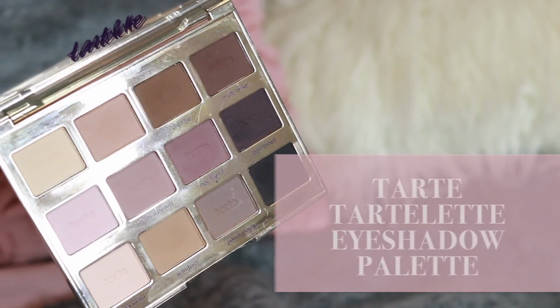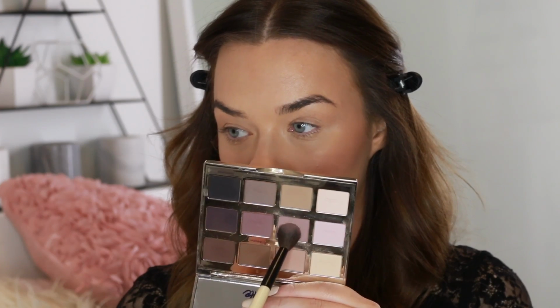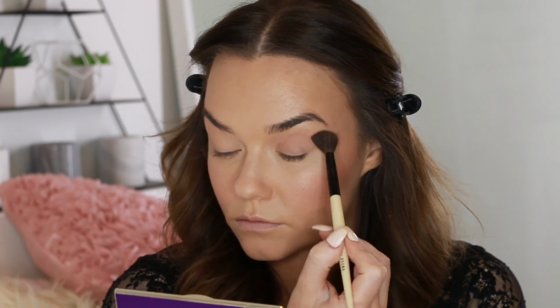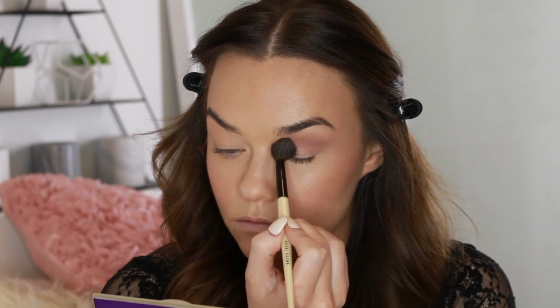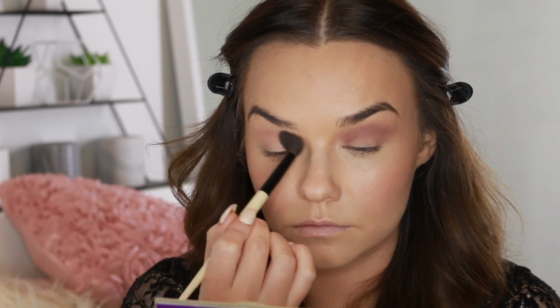And then onto eyes, I'm starting with the Tarte Tartelette eyeshadow palette, and I'm taking this second row of shades and the cool purple shade in that, and I'm blending that all into my socket. This is just going to act as a transition shade for the main bulk of the eyeshadow. There's actually not too many steps to this eyeshadow look. It's more about blending than it is product.